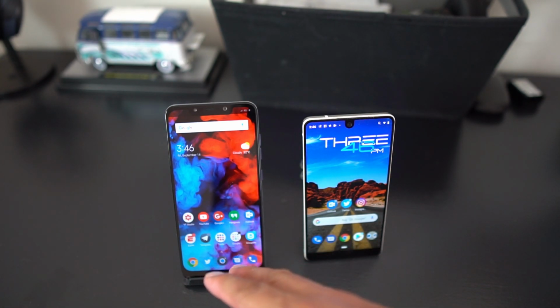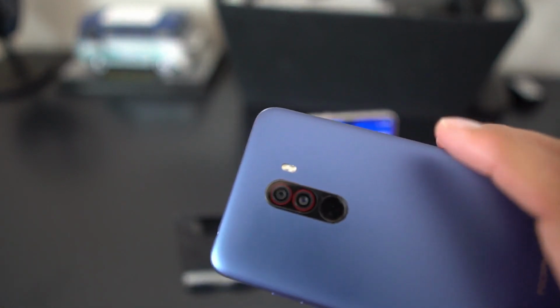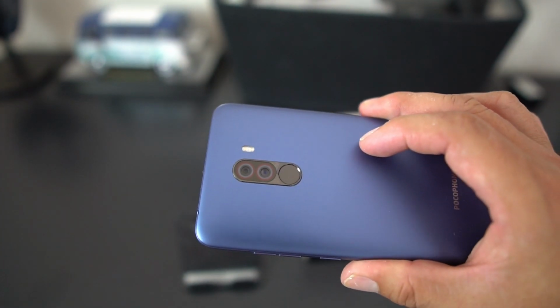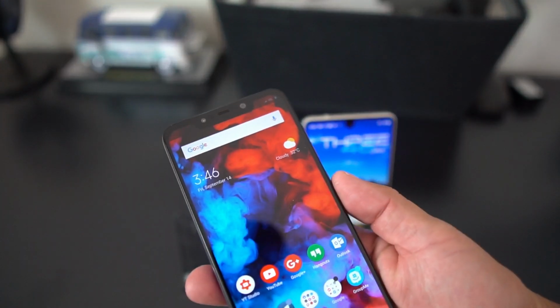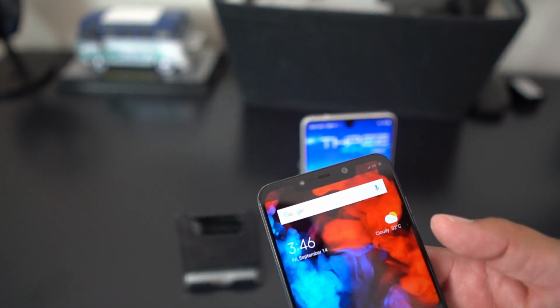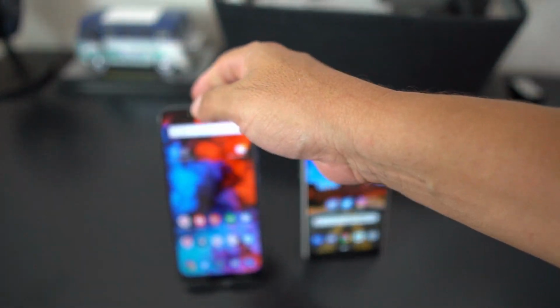Now, when it comes to the cameras, on the Pocophone, you got the dual camera sensors on the back, 12 megapixel, 5 megapixel camera. You get that portrait mode, you get 4K video, 30 frames per second. You also get that 1080p, 30 frames per second. Then on the front, you get that big boy 20 megapixel, so you can take them juicy portraits of yourself and your family and your girl, whoever you want to be with. You tell them how it is, right?